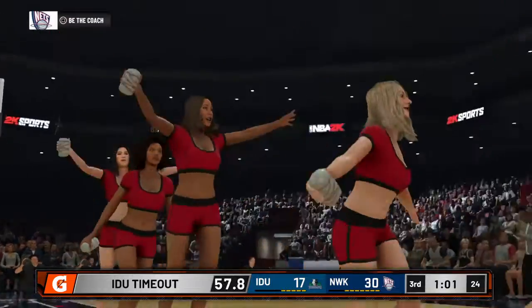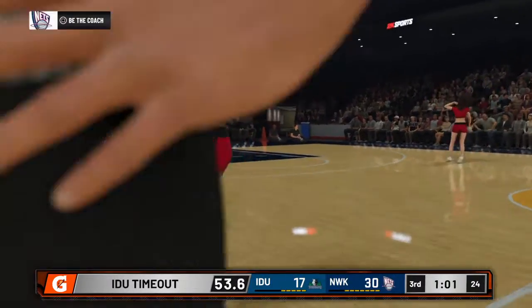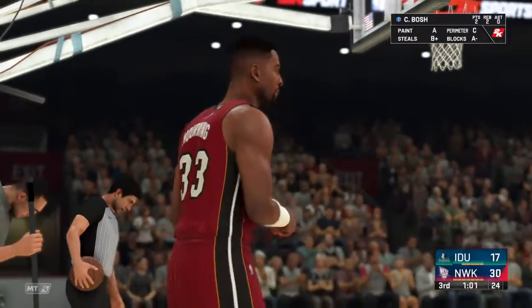And the lack of rim protection, top of the list. And, you know, just look at the numbers, guys. I mean, they are being taken to the woodshed in the paint.